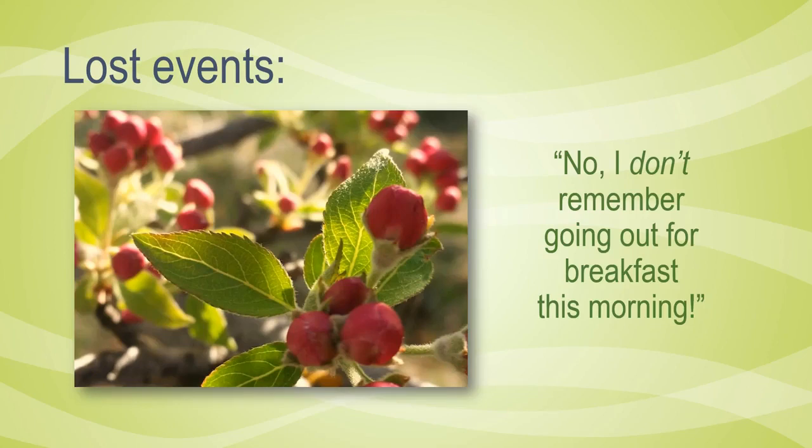With normal aging, our skill of memory still works. So if you find that when you jog a loved one's memory, they remain unable to recall the event at all, you should be concerned.